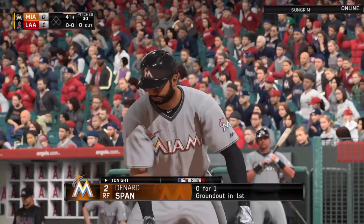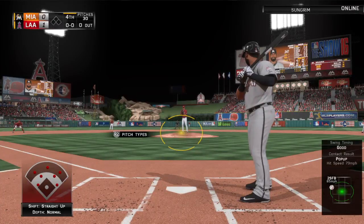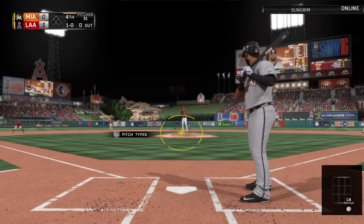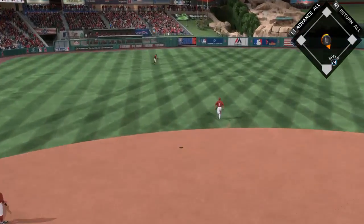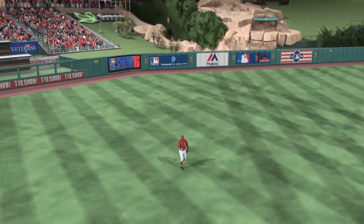Back to the top of the order now, and standing fourth is the left-handed hitting Denard Span. Denard Span. Curveball, and that misses in the dirt for ball 1. This is hit the other way out toward left field. Desmond has a beat on it, 1 down.